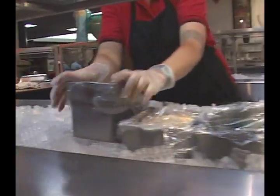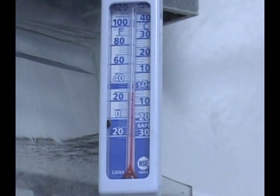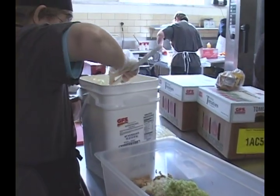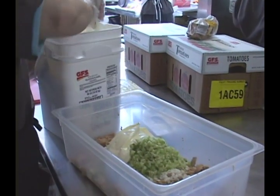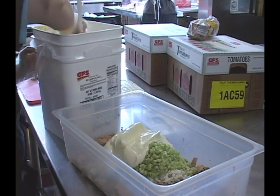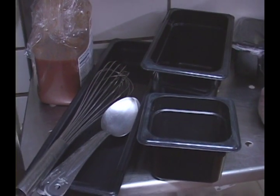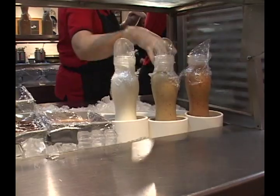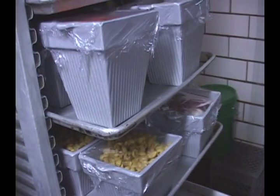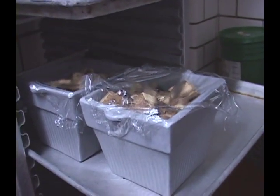Now let's take a look at cold food holding. Cold food should be held at 41 degrees or below at all times. The following recommendations will help you maintain the cold food at the proper temperature. When preparing a food like tuna salad, chill as many ingredients as possible before making. Chill the utensils and bowls needed in preparation. Limit the amount of food and the time food is out of refrigeration. For example, large portions should be made in small batches and refrigerated promptly.